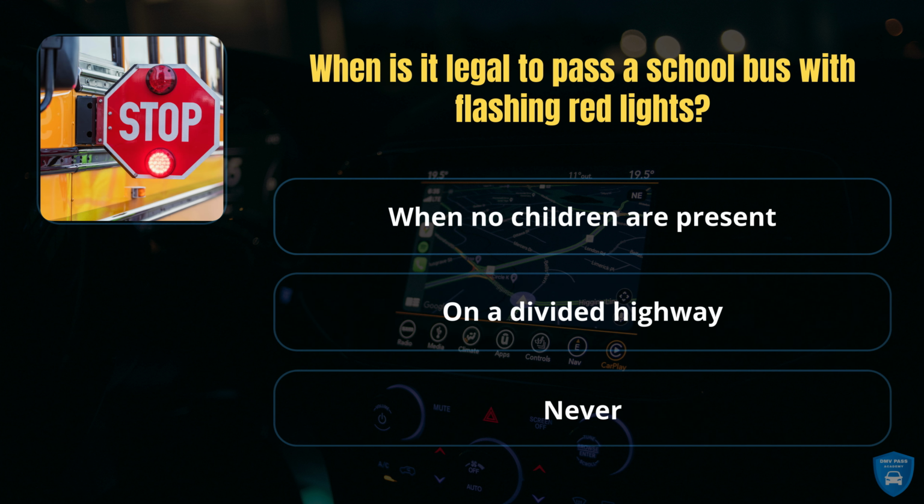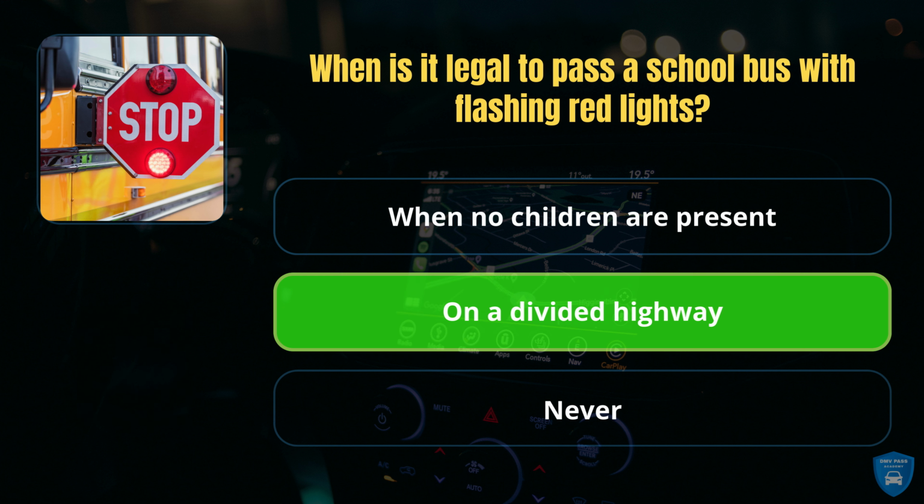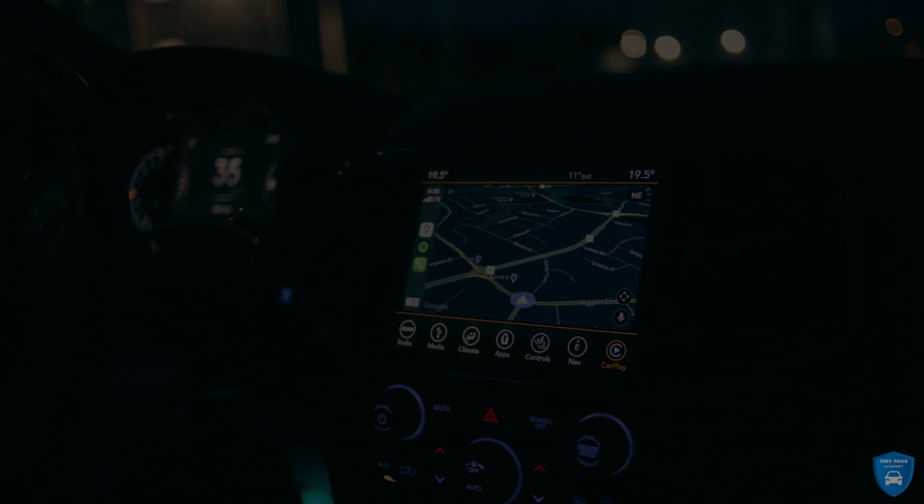Question number 8. When is it legal to pass a school bus with flashing red lights? Option A, when no children are present. Option B, on a divided highway. Option C, never. The correct answer is B, divided highways allow opposing traffic to proceed.